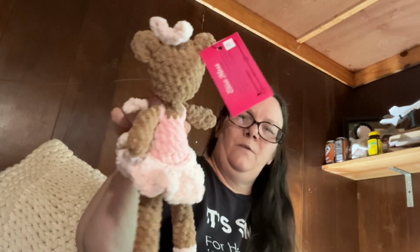Okay, and then I also had a brown thin bear ballerina in pink that didn't sell. And I have 26 on her. I may knock it down to 25. I'm not sure because, like I said, I have sold a couple of them there. The purple one sold. And then both of these did not sell.